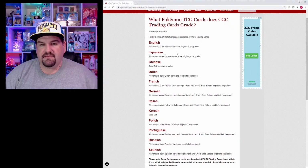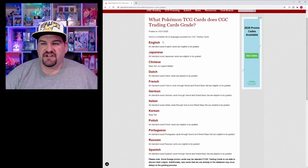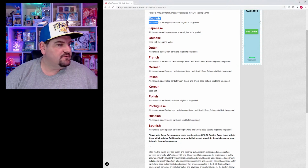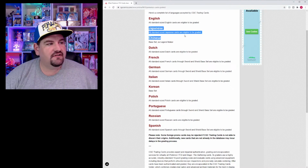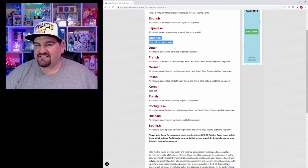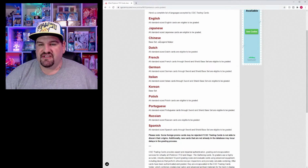So this came out today. They posted it. This is public information at this point. But they're basically accepting these languages. They've got English. Obviously, all standard English cards are eligible to be graded. Japanese, again, all standard sized Japanese cards are eligible to be graded. Chinese, base set and EX Legend Maker. So a little bit limited with the Chinese stuff.